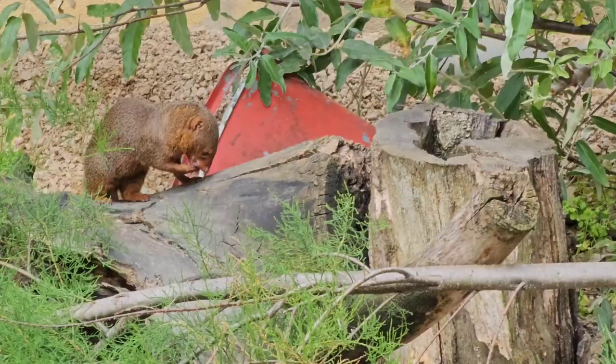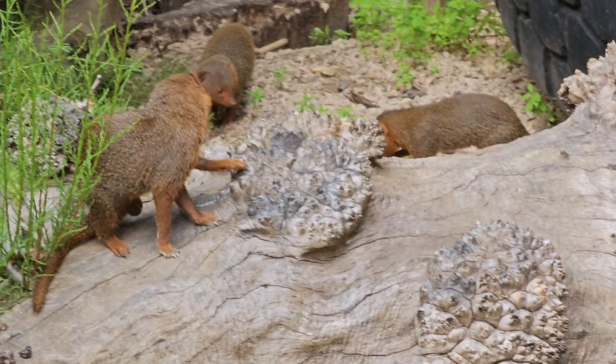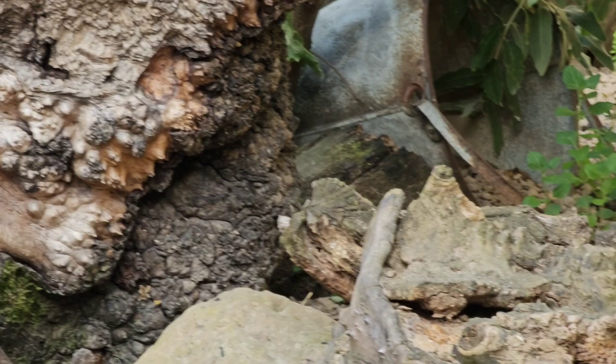A mongoose is a fascinating little creature often found in warm, tropical regions around the world. Imagine a small, sleek animal with a long, slender body and a bushy tail. These clever critters are known for their agility and intelligence. They are famous for their ability to hunt and eat venomous snakes, making them real-life snake superheroes.